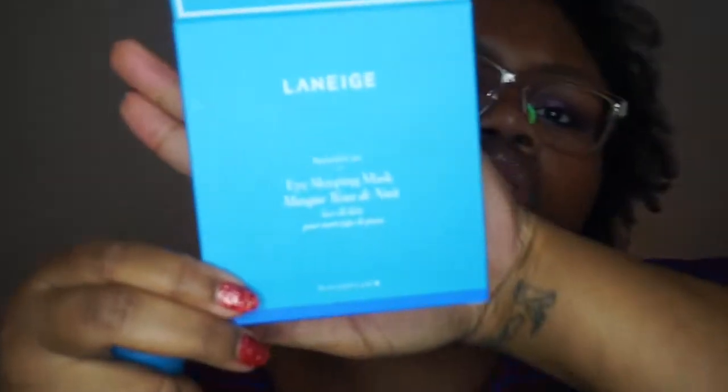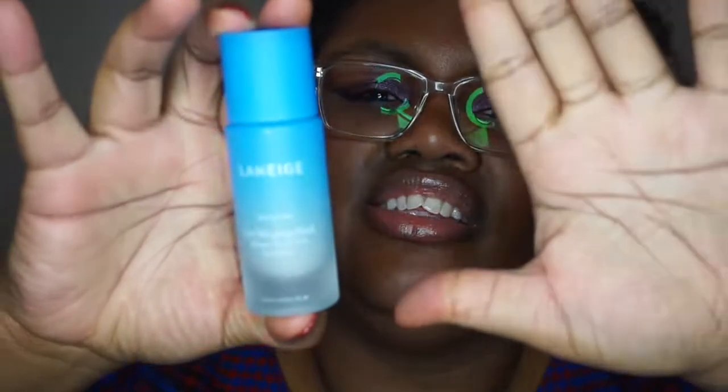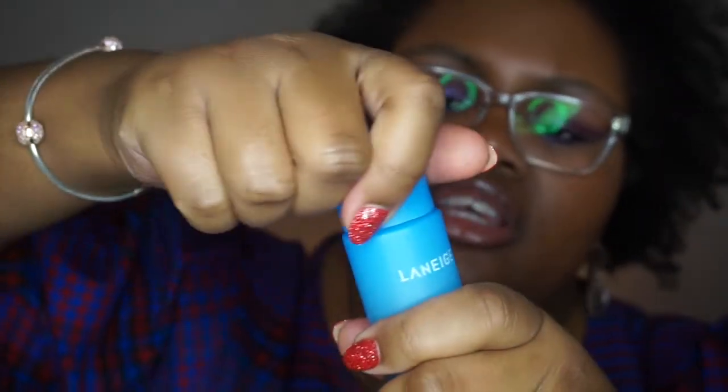Yeah. Got something else from Laneige, which I actually used last night, and it is the eye sleep mask for all skin types. All right, and it looks like that, and this is the bottle, and when you get it, it's separate. So like I said, I use this.